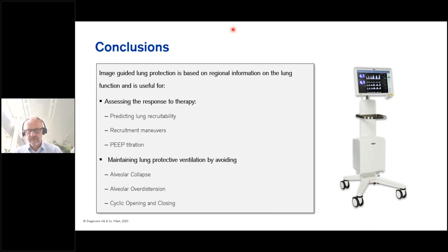However, we have some evidence right now. We have some clinical outcome studies. However, the statistical significance has to be demonstrated in the next larger trials, multi-center trials.